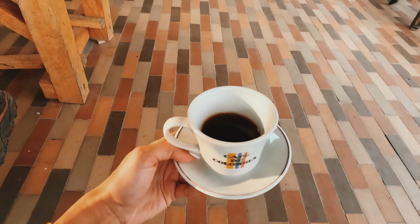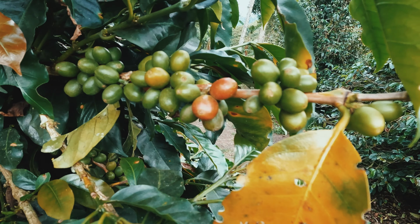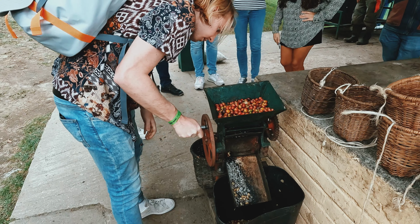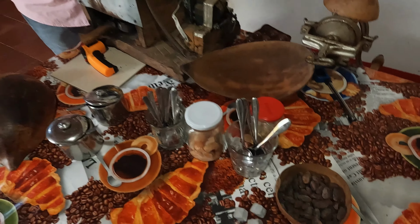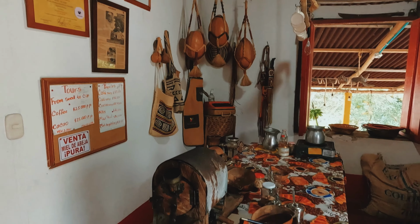As in Salento, you will find several coffee farms in Minca. Here you will get information about the whole process of making coffee. Since we had already visited a coffee farm in Salento, we decided to visit a cacao farm in Minca. From the center, we took a motorcycle cab to the La Candelaria farm.